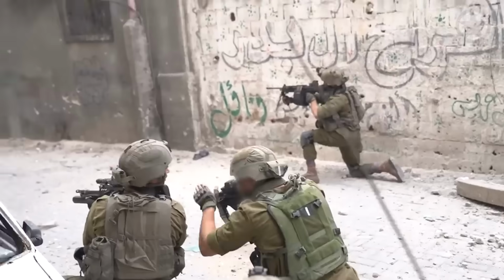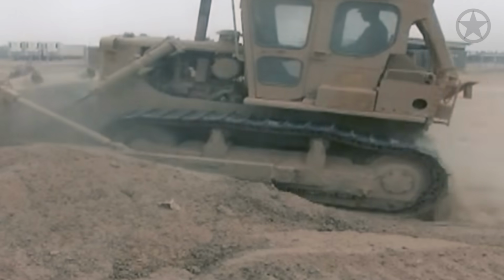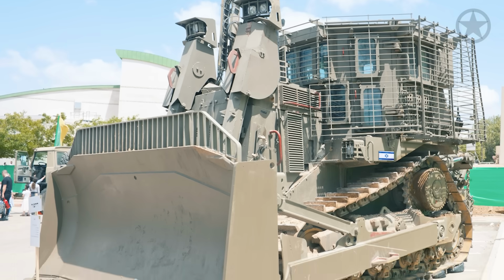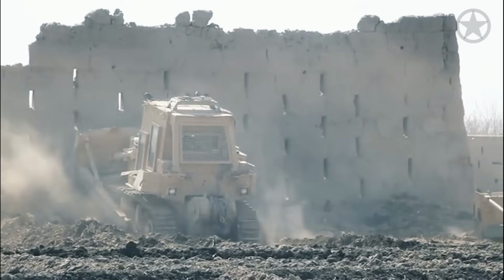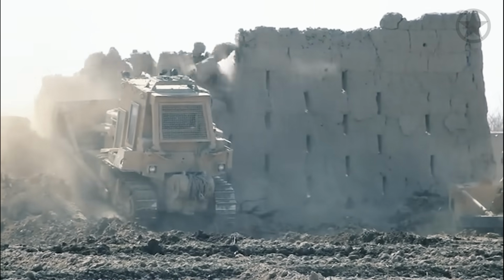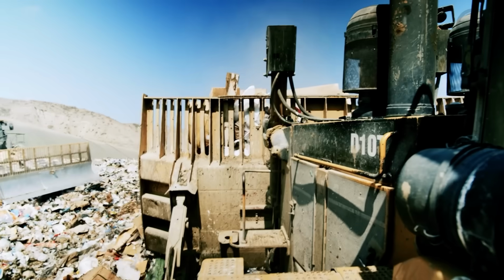While the D9 has been used in combat for nearly the past 70 years, it has not stayed the same model. Numerous models have been introduced into the Israeli military since its inception. The 2 oldest models still in service are the D9L and the D9N. These older D9s have less advanced armor packages and less powerful engines than the modern-day D9R, which entered service beginning in the early 2000s.